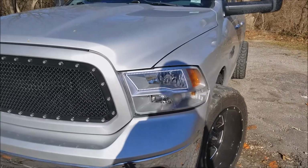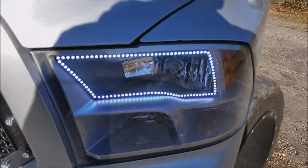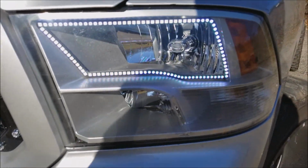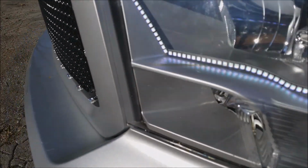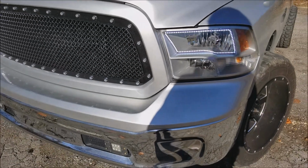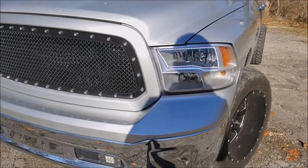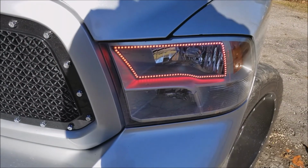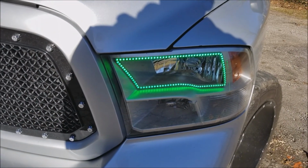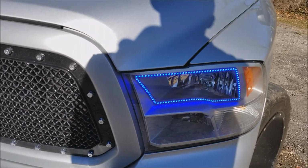We'll start off with my headlights. I custom built my own Halo headlights. They're paint matched to the body of the truck. And of course, they are RGB. We get the controller here. Stand in the light. So those are pretty neat.